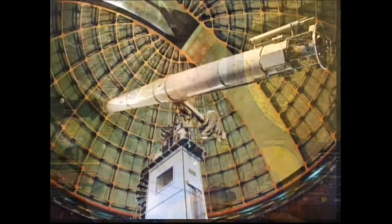Thanks, Steve. Welcome back to our program on the world's great telescopes. We're going to shift over from reflectors to refractors and talk about the largest and second largest scopes of their kind in the world. We'll actually start out with the second largest, and this is the Lick Observatory Telescope.